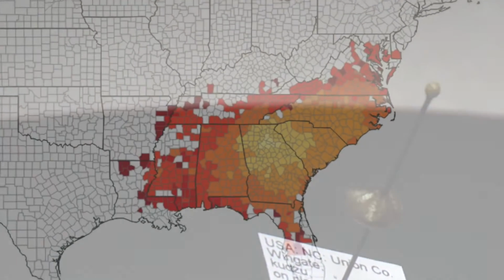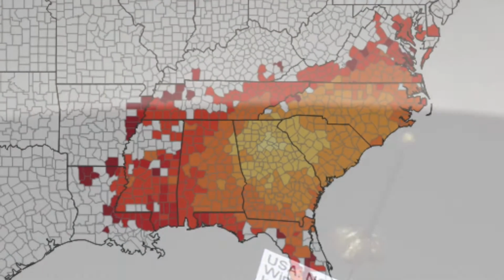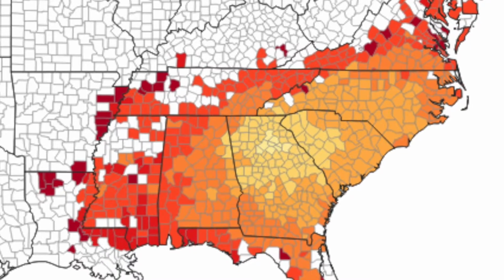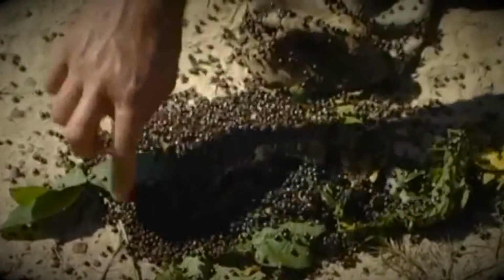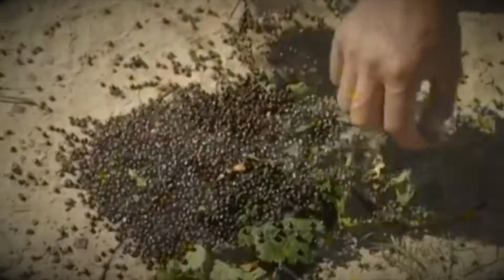This led to a rapid range expansion from Georgia to neighboring states, and now as far west as Louisiana, as far north as Delaware, and in some parts of Florida. However, population declines have been observed. There are some generalist predators, an entomopathogen, and a parasitic wasp to blame for this.